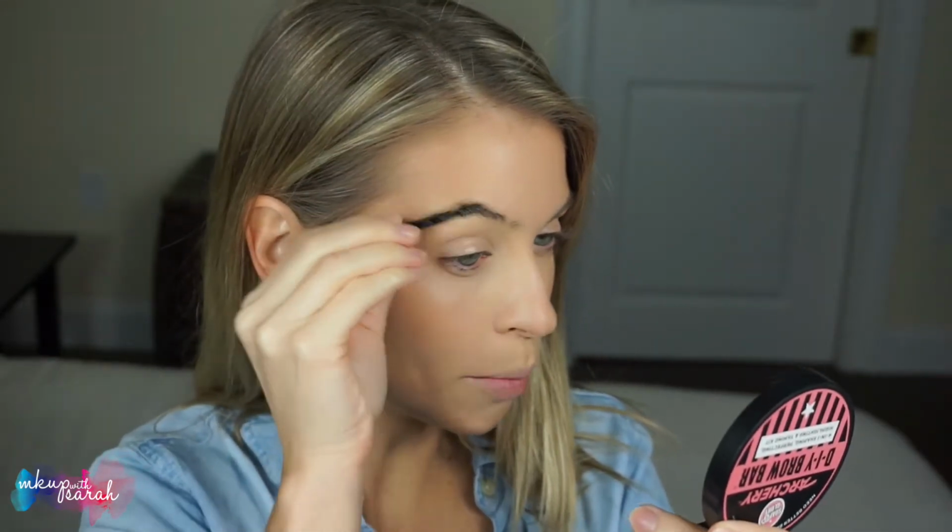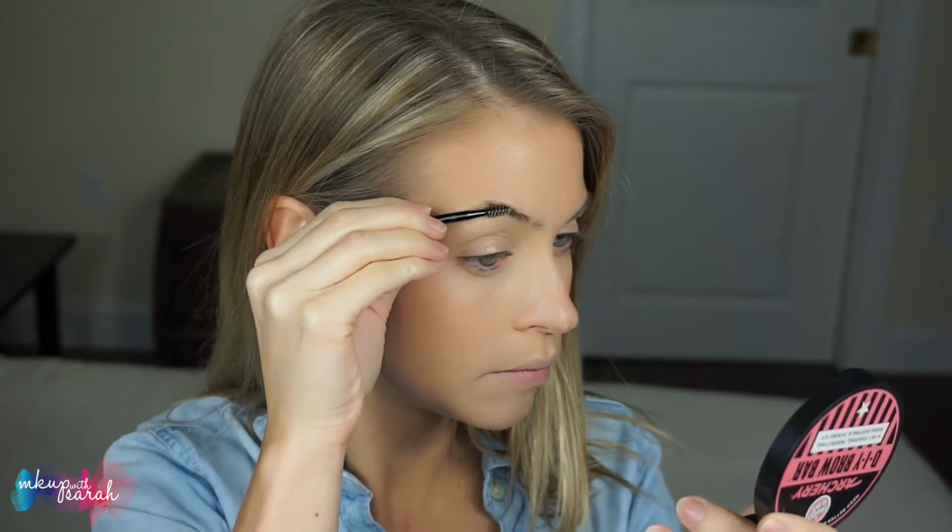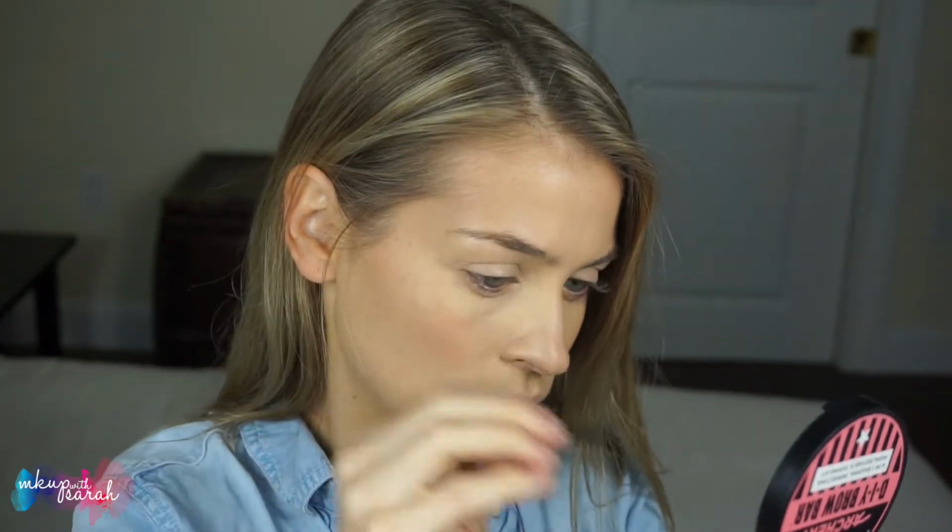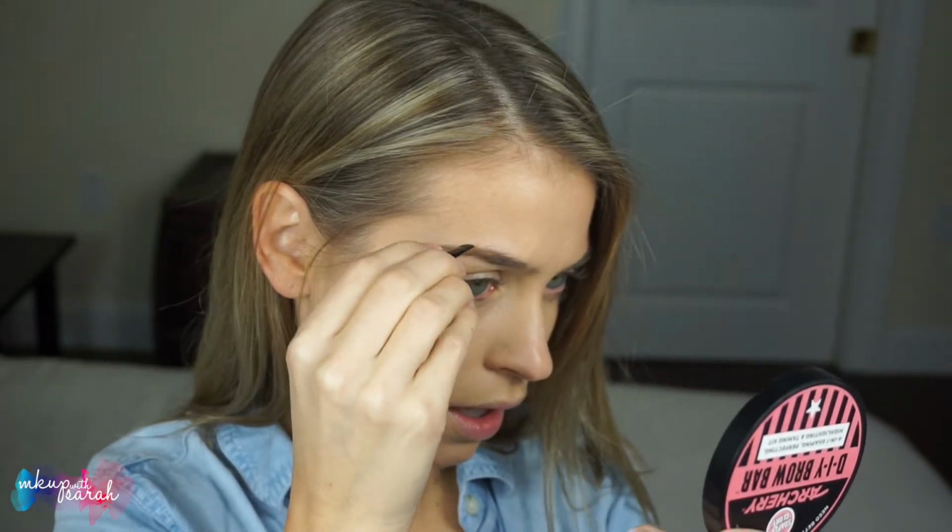So I'm just going to take the brush side of the spoolie and brush my brows all the way up. That's super important. And then I'm just going to dip in. I'm mixing both of those shades together and I'm just going to fill in those holes. It's very simple. And again, it looks super natural.